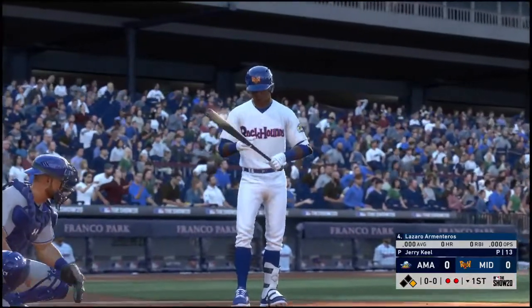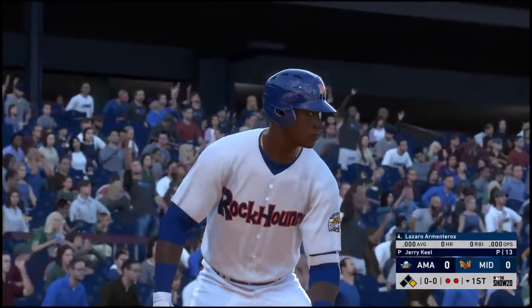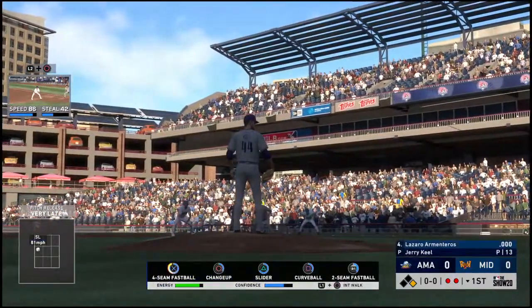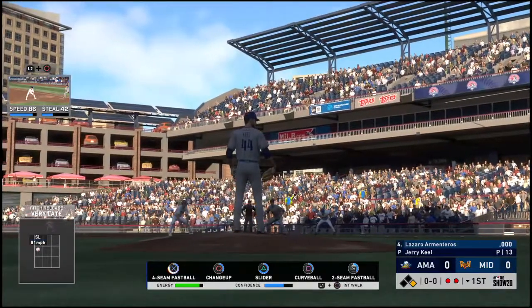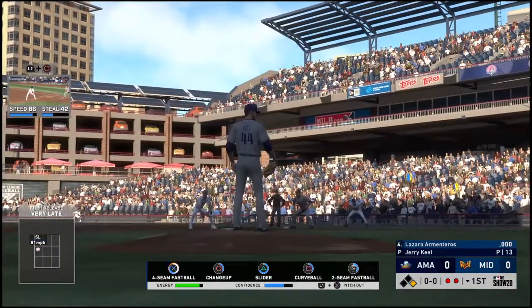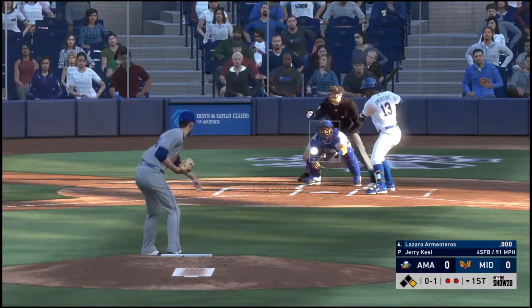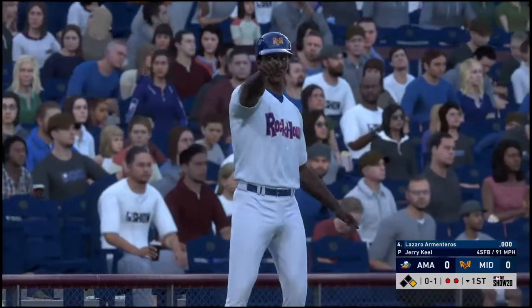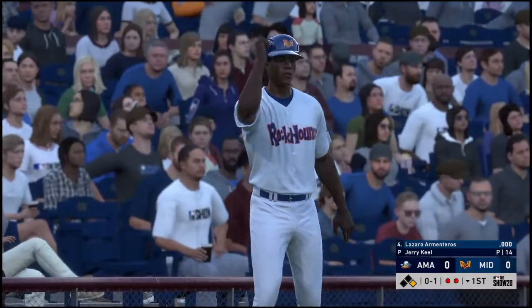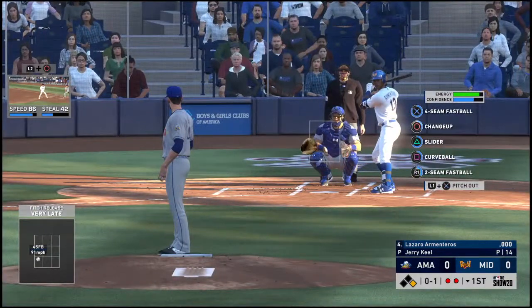Batting fourth, the left fielder, Lázaro Armenteros, digging in. From the stretch. A runner on first with two away.